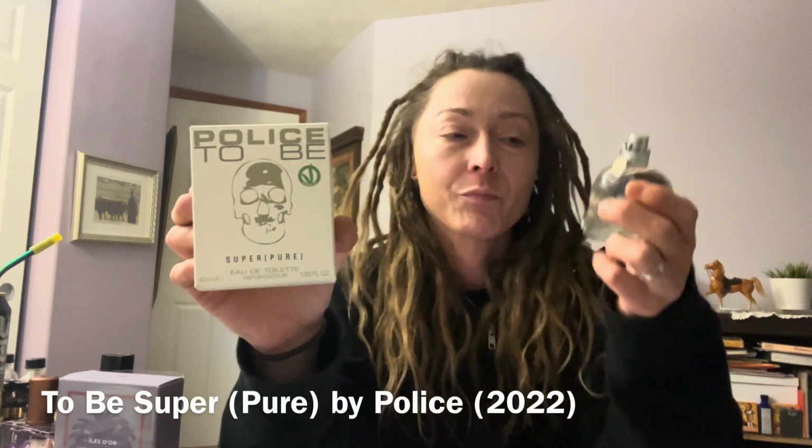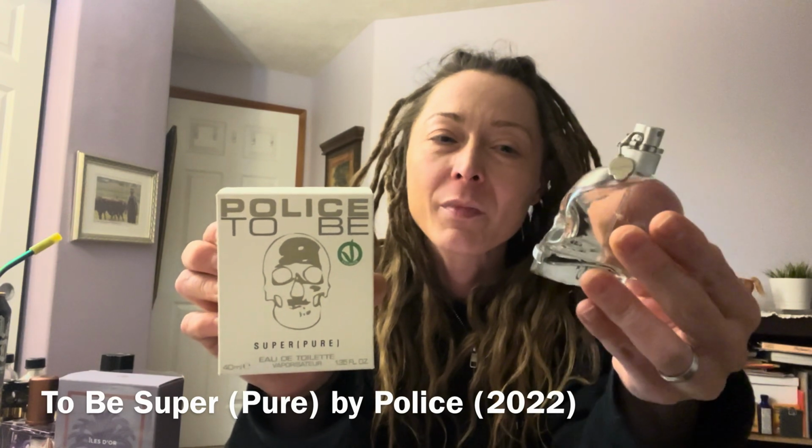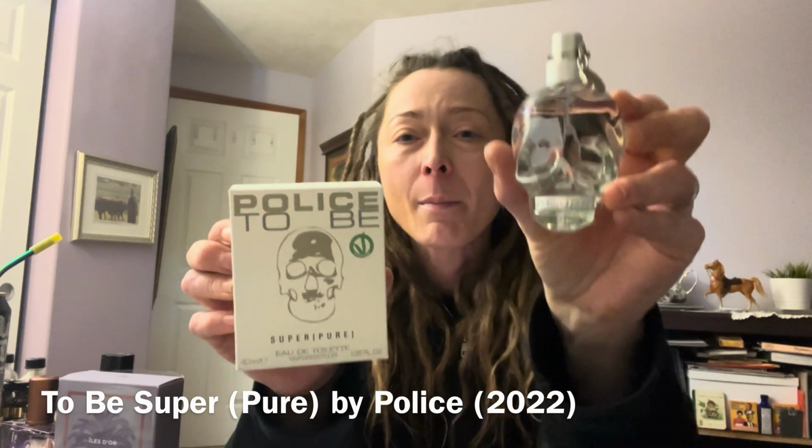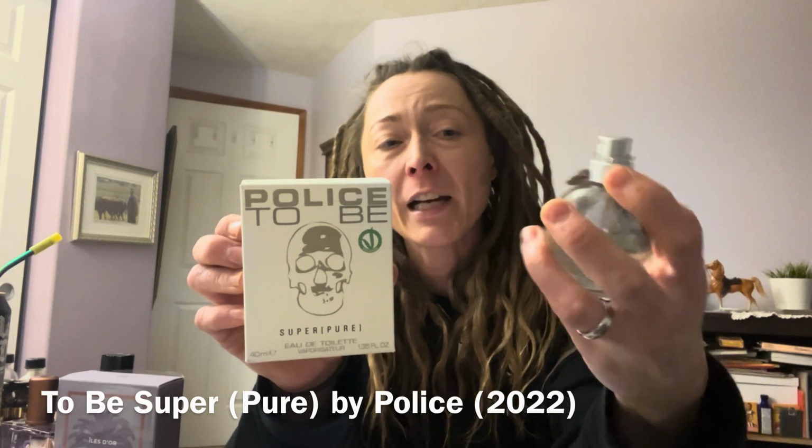The first is by Police. I'm sorry, not the Police. This is by Police, and it's called To Be. And this is the bottle. It's just clear glass with the metal on the mouth. And I haven't sprayed any of this yet. A little metal plaque. And what's this dangly thing look like? Oh, it's a skull dangling from this.